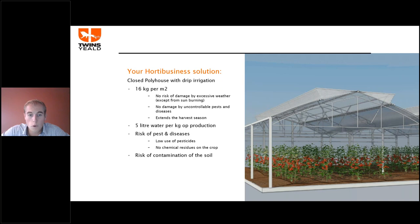You have no damage by uncontrollable pests and diseases. Because you have a closed system, you can have integrated pest management. I will go into detail later. And you can extend the harvest season because the crop is not influenced by really warm or colder climates, because you can adjust the climate how you like it. And you only use 5 liters of water per kilogram of production. So this is a huge benefit.